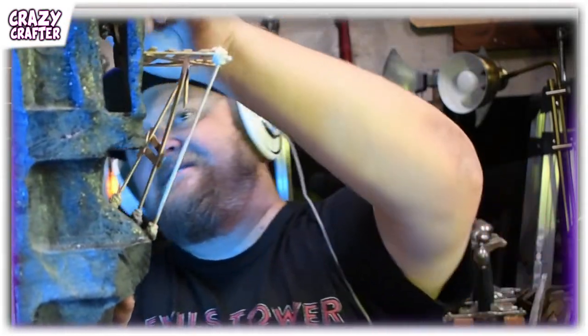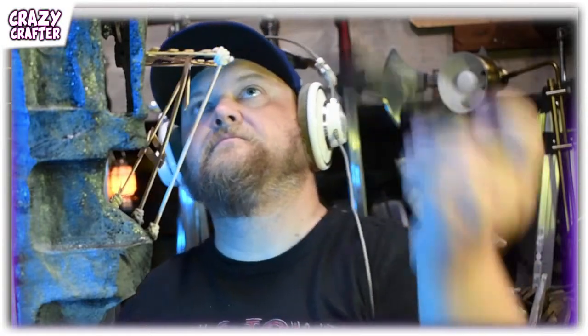Man, I definitely feel like I didn't put enough black ink in this wash. I'm gonna have to go back and add some more. I think it's too thin, which bums me out, but that's okay. Live and learn. The homemade wash.